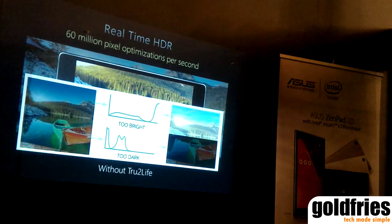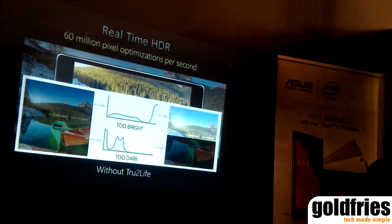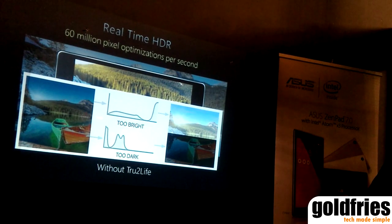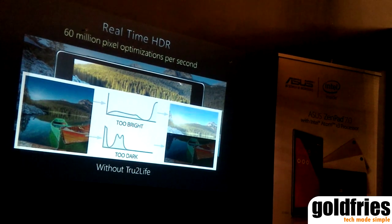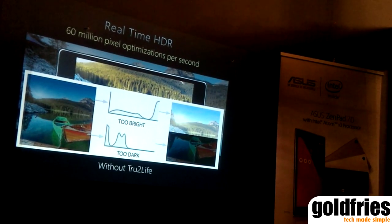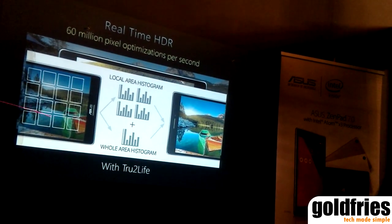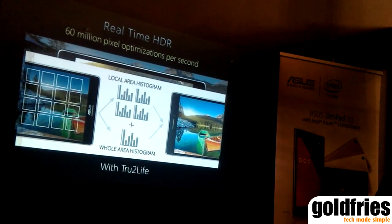Normally, in terms of display, they process this as one whole picture. But of course, sometimes the picture has very dark places or very bright areas, so each place requires its own optimization. But when you do it as a whole, it looks either too bright or too dark. What we do for True to Life technology is slice the picture on your screen into various different segments, so each segment receives the optimization suitable for it.